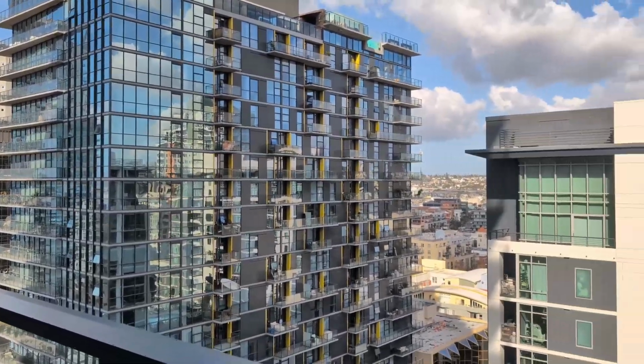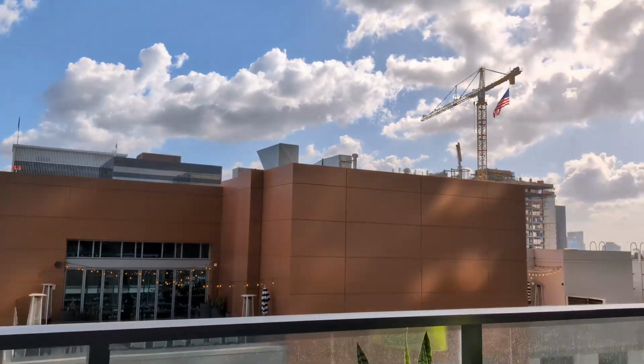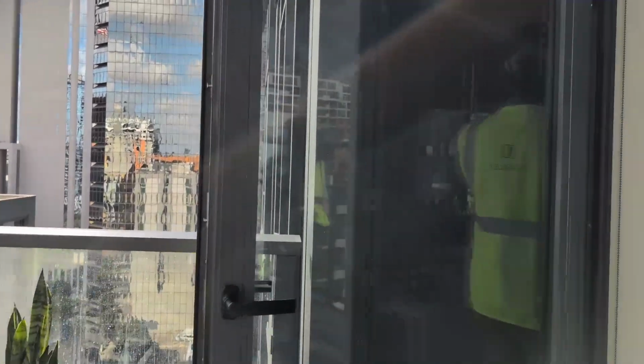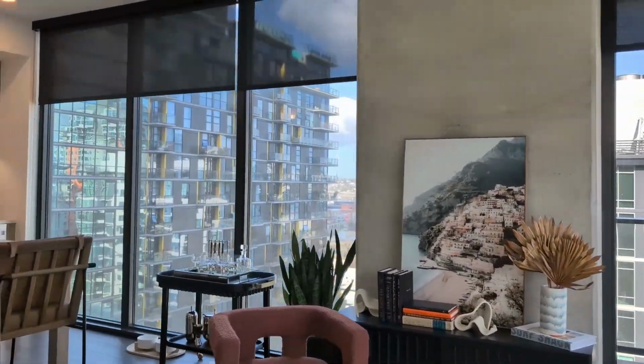You can see a little bit of the harbor when you look towards the west, but really it's mostly city views, so if you like that, this might be the layout for you. Also, keeping in mind, because this is north-facing, it's a little bit less light than south-facing apartments, but again, it's San Diego, you're gonna get plenty of light regardless.